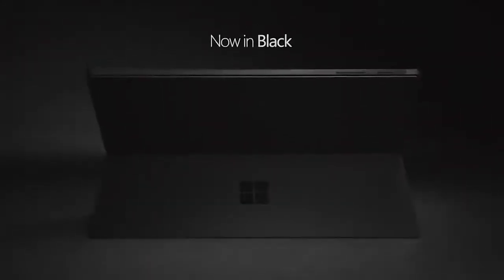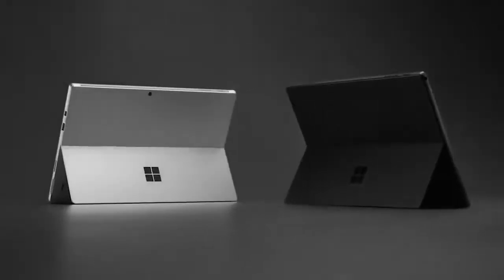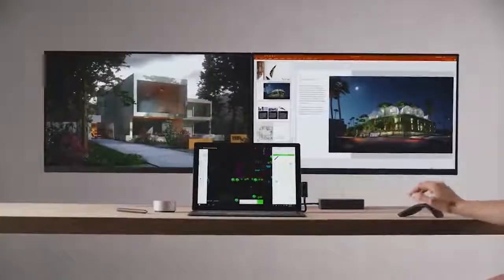If you can live with a limited port selection and a slightly non-traditional laptop design, the Surface Pro 6 is definitely the way to go, but if you're looking for a more traditional laptop experience, you should definitely keep watching this video.